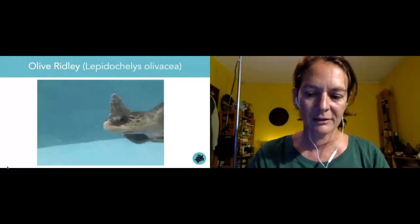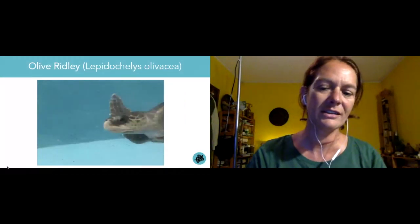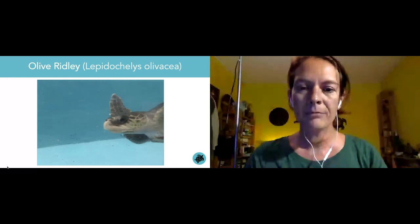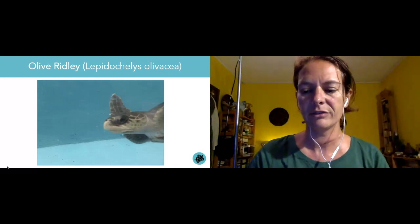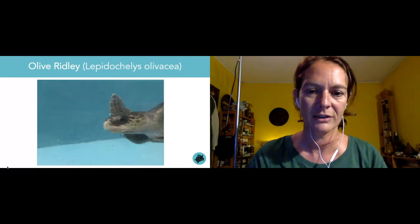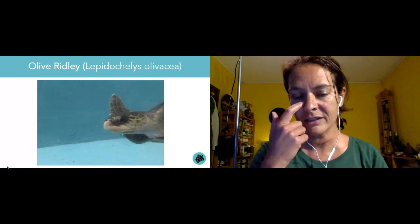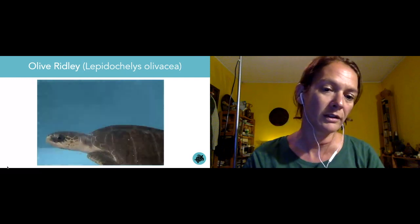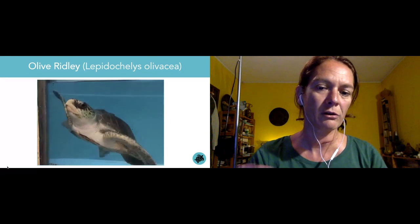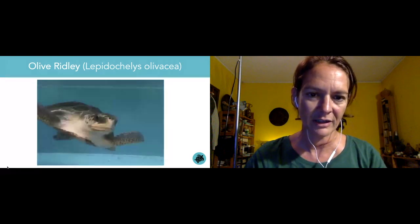Then we have the Olive Ridley. So this is the species that gives name to our organization. This species is exclusively oceanic, so we will not usually see them on our dives. It is the most common species throughout the world, okay? And for this reason it is considered vulnerable by the IUCN.